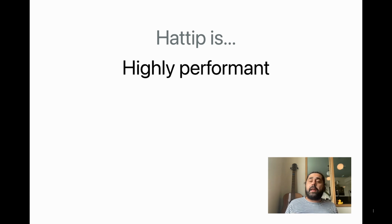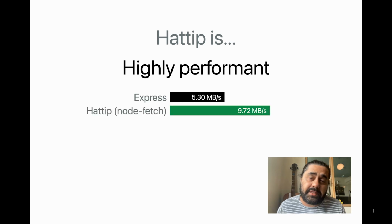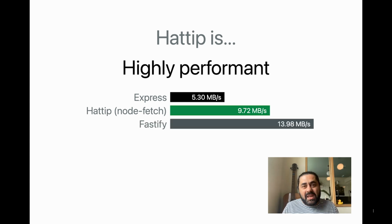Well, that's not the case. Hattip is actually faster than Express in many cases. But it does fall behind when pitted against more performance-focused frameworks like Fastify. Still, if your focus is raw performance, Hattip offers alternatives.